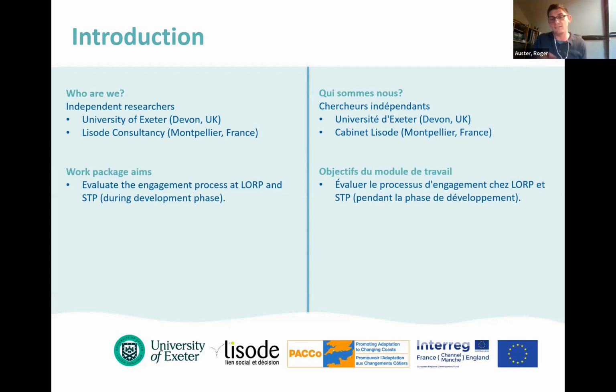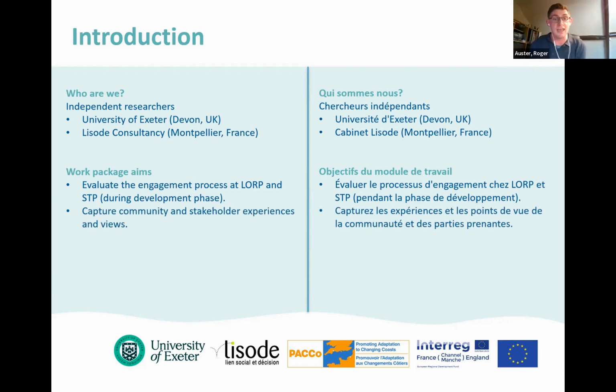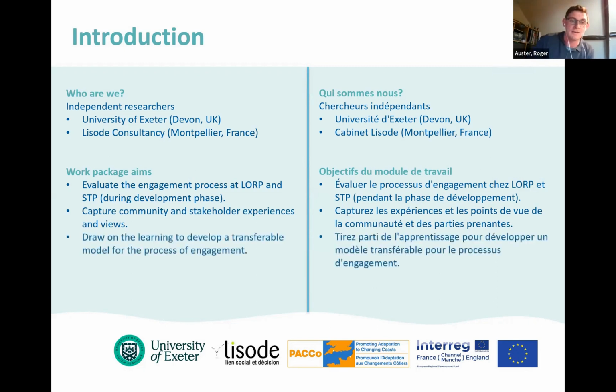Things that have happened since the implementation and the future are beyond the scope of this evaluation, although there are some points that relate to that too. Our focus is on that development phase. We also need to capture the voices and views of communities, community members and stakeholders, those who've been involved, and capture their experiences. And then to draw on all that learning to develop a transferable model for engagement. So, helpful lessons for future projects to consider, learning from these 2 project sites.